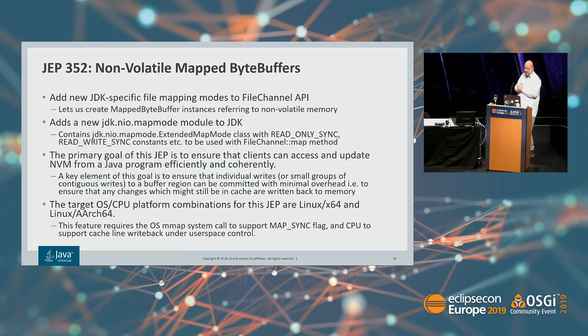All right, so features. The one thing that's in here has been contributed by Intel, non-volatile mapped ByteBuffers. That's quite a mouthful to basically explain that we're adding a few new modes to the file channel APIs to be able to map things into memory. And so there is a new module, the JDK NIO map module, that adds a few specific modes that you can use with the file channel map method, so that you can basically do things you couldn't do before in specific operating systems. And in this case, that's 64-bit Linux and 64-bit ARM Linux, since they have the corresponding native C library capabilities. In theory, Windows could have the same capability as well, but that's not currently in scope for 14.